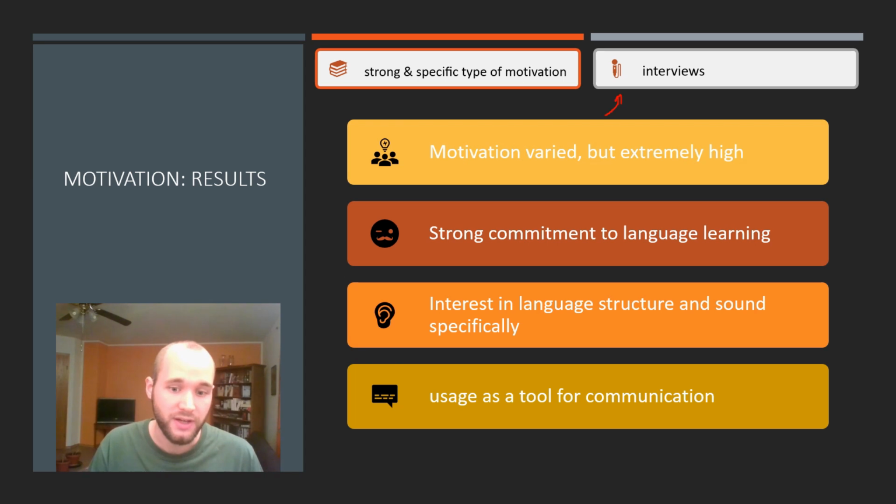And apart from that, he noted that the polyglots were interested in language structure and sound specifically, and also emphasized the use of language as a tool for communication, meaning that they also sought out conversation with native speakers pretty early in their studies, compared to people that are in traditional language classes.